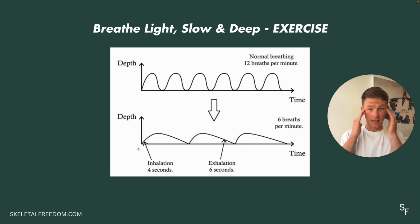Now, how we can think about this mentally and how we can train our body physically is through this 4-count inhalation and 6-count exhalation. So breathe in for 4, out for 6. And if we do this, in for 4, out for 6 is 10 seconds. All right, 4 plus 6 is 10. And in 1 minute, 60 seconds, that means we breathe in and out 6 times. That is the goal, okay?